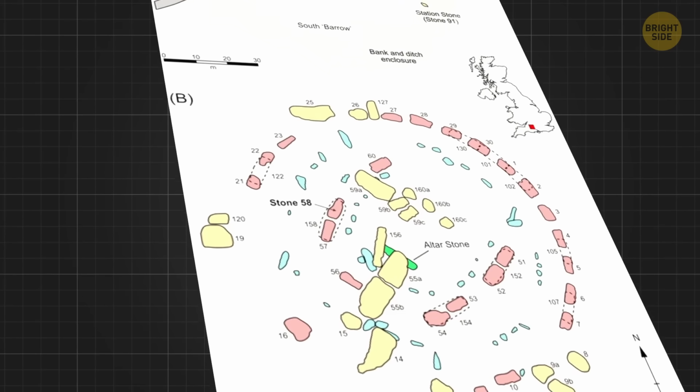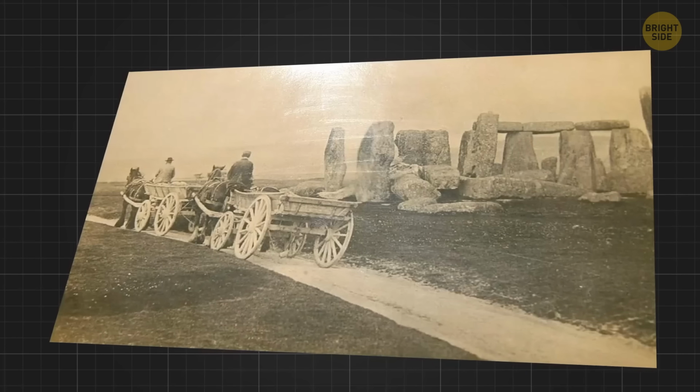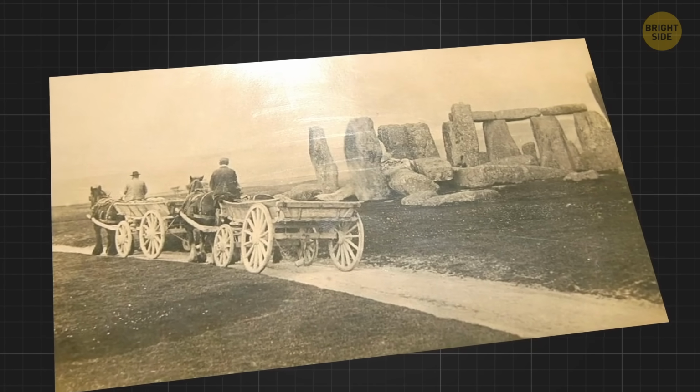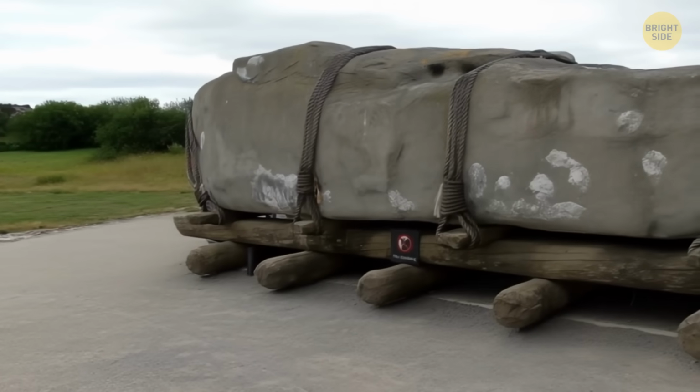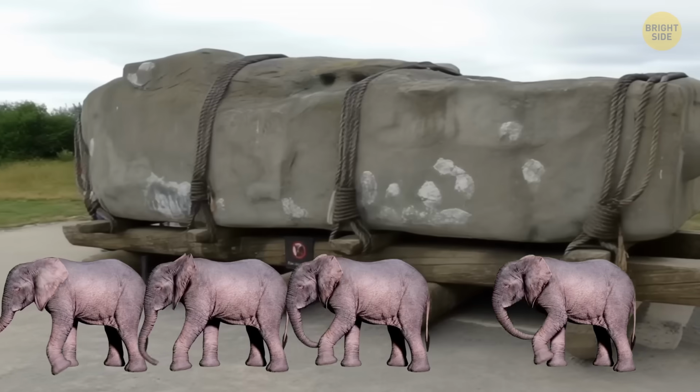First, about 5,000 years ago, it was just a round ditch in the ground. Then people added wooden posts. Around 2600 BCE, they brought big blue stones from Wales. Later, they added sarsens, even bigger stones, each weighing as much as 5 elephants.